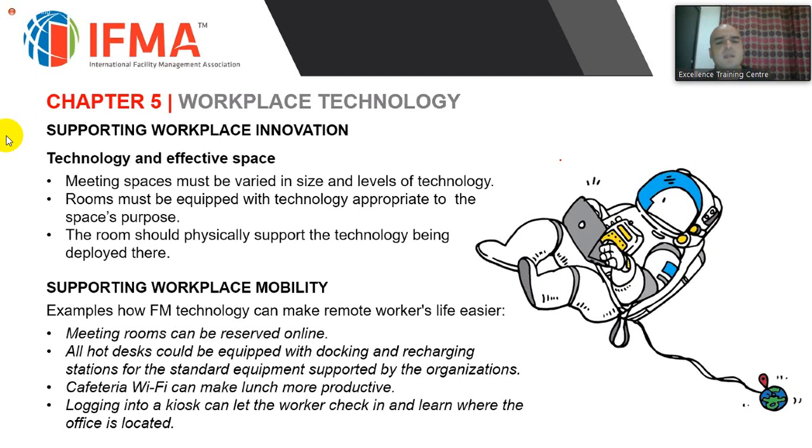Examples of how FM technology can make remote workers' life easier. Again, the workplace mobility, we are talking about hoteling, we're talking about working from home. We talked about meeting rooms that can be reserved online. The Qatar National Library, as an example, can do that. Many of the serviced offices in Qatar, you can go now, log in online to the system, pay a few hundred riyals and book a meeting room for tomorrow morning. All hot desks could be equipped with docking and recharging stations. So you can have a hot desk and everyone is having the same laptop. There will be a docking station. You just put your laptop there and you are connected. Cafeteria Wi-Fi can make lunch more productive. Logging into kiosks can let the worker check in and learn where the office is located. So technology is and has made our lives better.